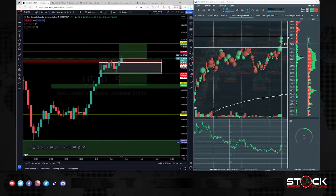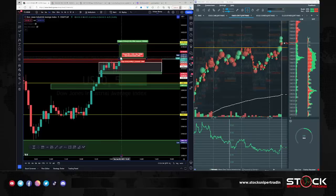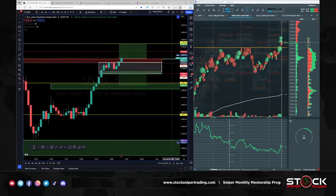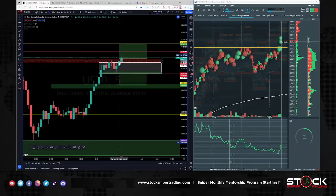But you see now we're transacting in these pending orders that were above us. So we're going to see now how it's going to react in here. Maybe it's going to come back down, close below here. This candle has a lot of time, 3.5 minutes. It just opened 90 seconds ago.